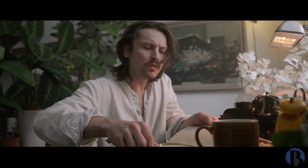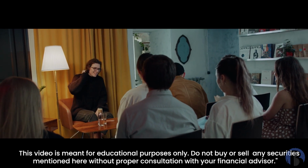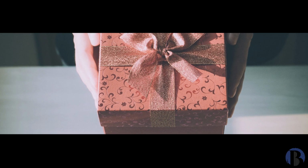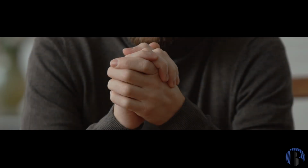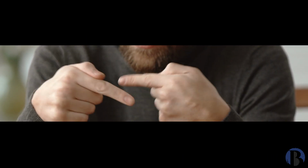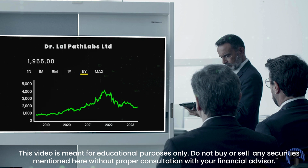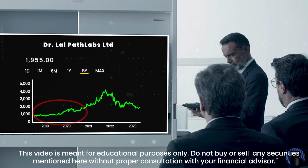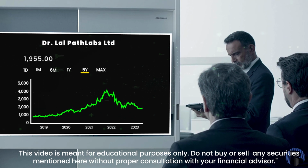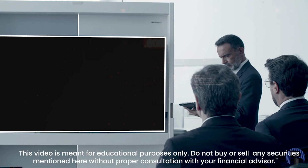The traveler asked these people their opinion on Dr. Lal Pathlabs, his favorite stock. To his surprise, they did not speak of any of the things the fundamental investors did, but had equally enlightening things to say. They told him that the first thing that they saw was a price trend, and in the case of Dr. Lal Pathlabs, the stock had recently struck a bottom but was still below its 200-day moving average.